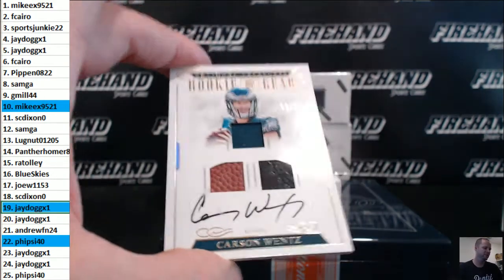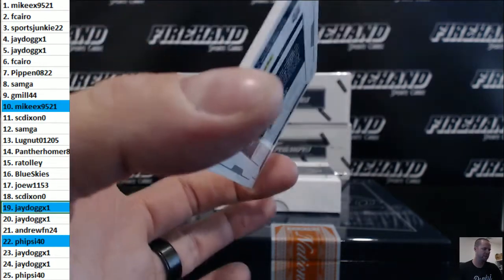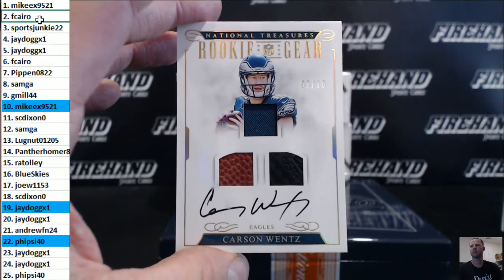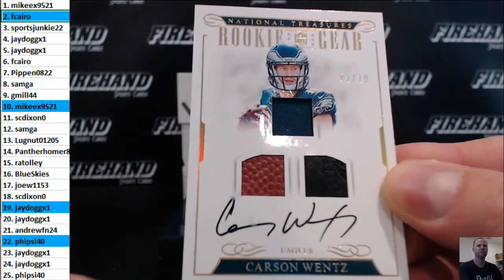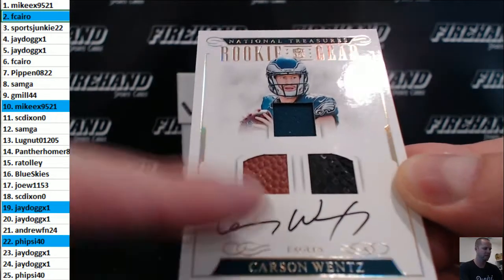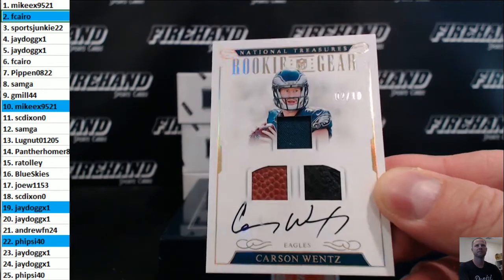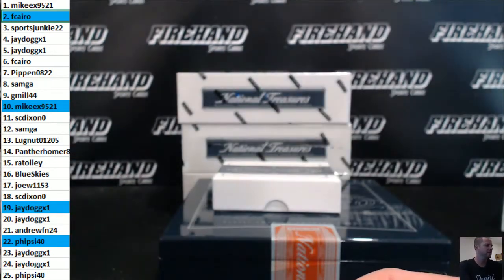Carson Wentz, football, shoe, and autograph, and jersey up there, apparently, I guess. It made a patch. It is number 2 out of 10 for F Cairo. Gets Wentzified in the first box. A little bit of a smudge job on the ink and the first name there, though. Congrats on that. That's box one.